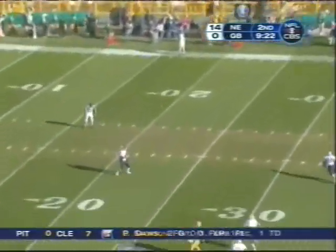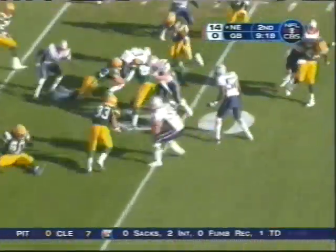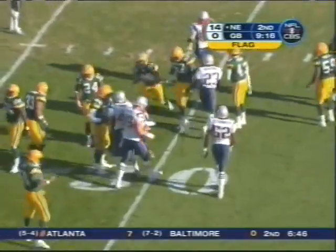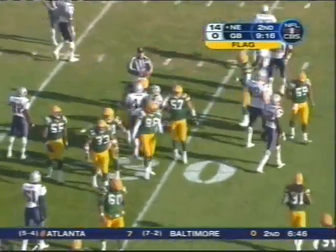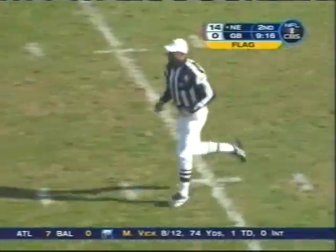This is Kevin Faulk from the 21. Sidesteps the first tackle. Penalty marker is down as Faulk fights his way to the 29. This could be a block in the back against New England.